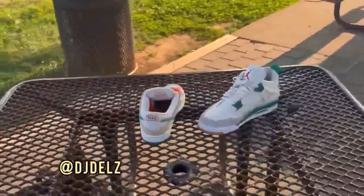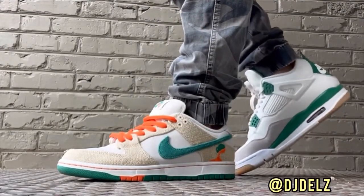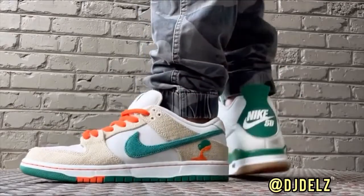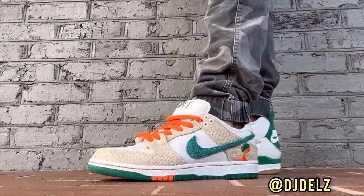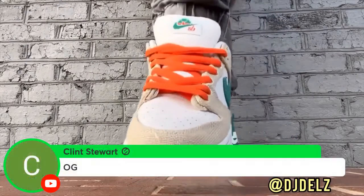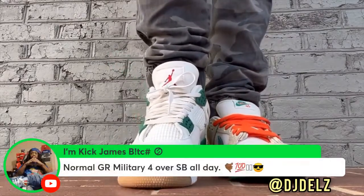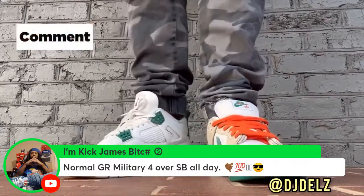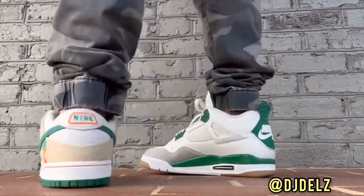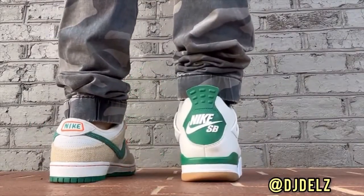Let me know which one you'd rather. Would you rather have a military blue 4 OG, or would you rather have the SB? OG, OG, OG. Normal GR military 4 over the SB all day. Okay, that's how I feel too. That's how I feel, 100%.